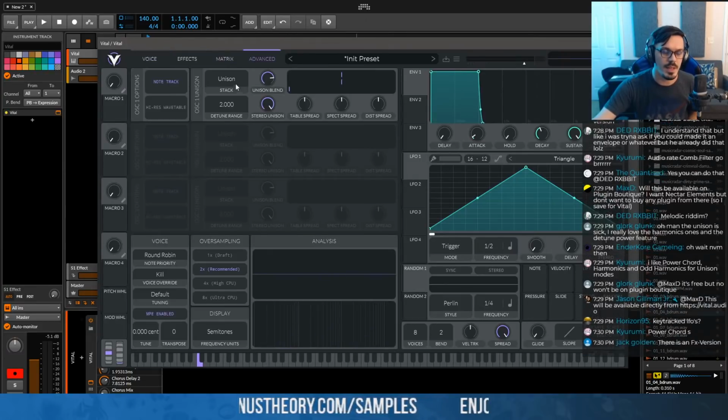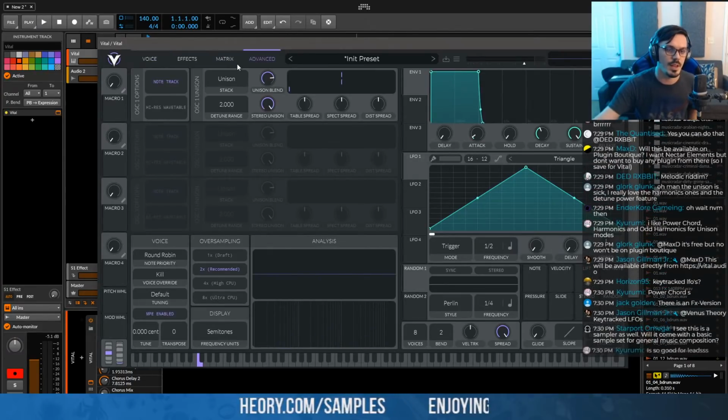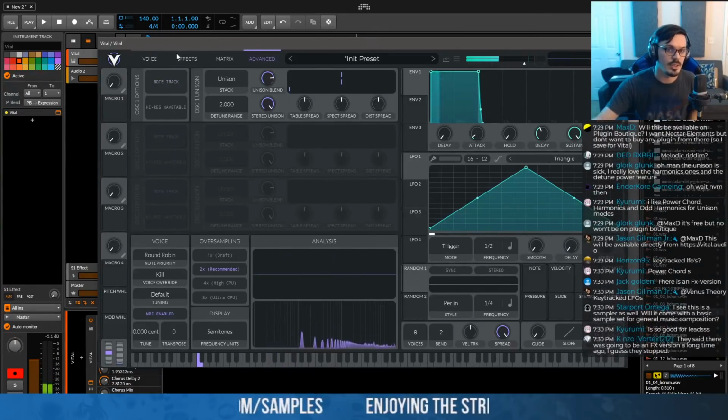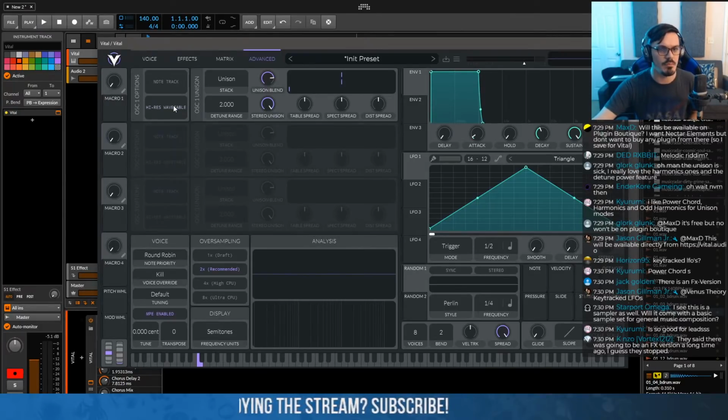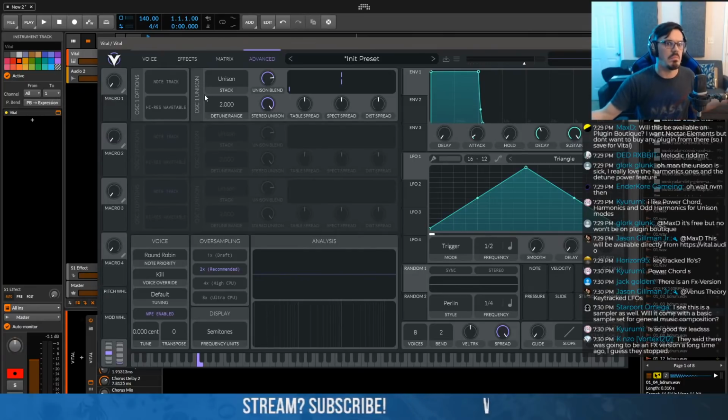So within the advanced tab here, we have controls for the oscillators, including note tracking. So we can bypass that and just get a fixed frequency, meaning this is capable of both linear and exponential FM, which is really damn powerful. High resolution wavetable. I don't know what this does yet. Haven't looked into it, but it has an option for that. I assume this maybe interpolates things smoother.